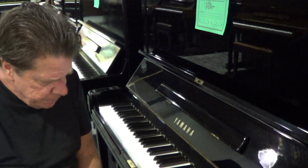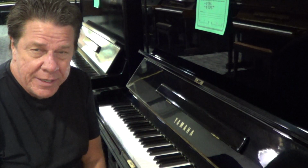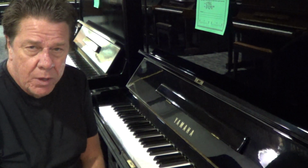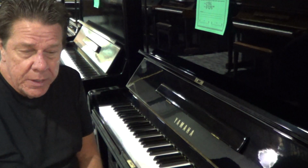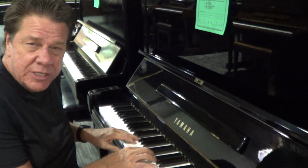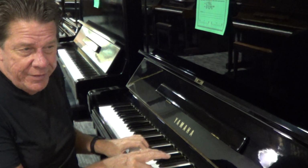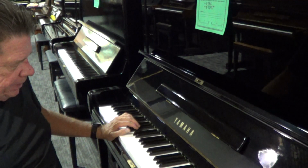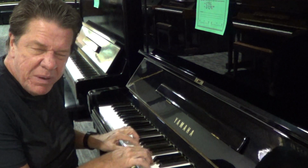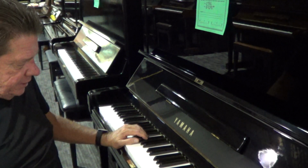It has a quiet mute pedal from the factory. So if you're playing it late at night, or someone's trying to take a nap or watch TV, or they're on a phone call, you're in a townhouse or an apartment, it's getting after 9 o'clock, you want to keep playing, you're doing your finger exercises, right? Now it's after 9 o'clock, you just push the middle pedal down, slide it over, and listen to it now. Barely hear it. It's from the factory, and it makes it really quiet instantaneously.